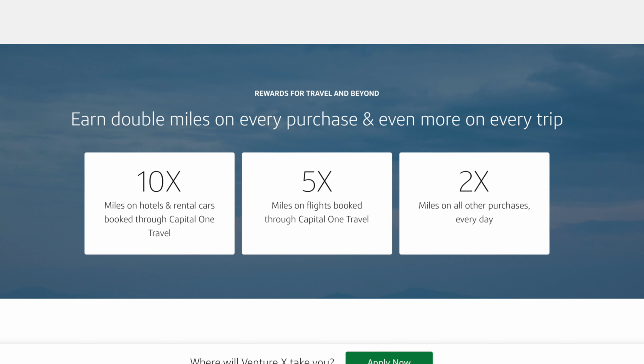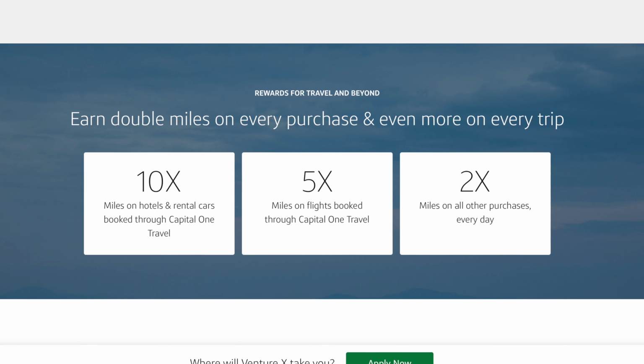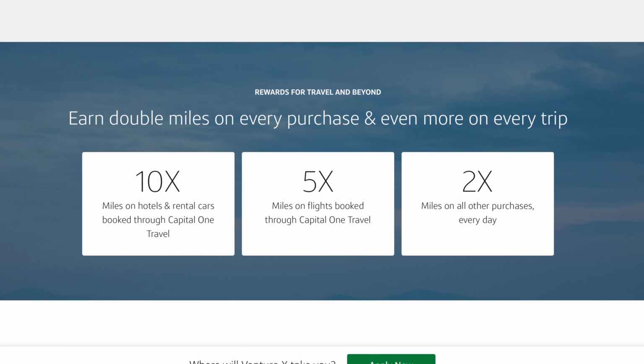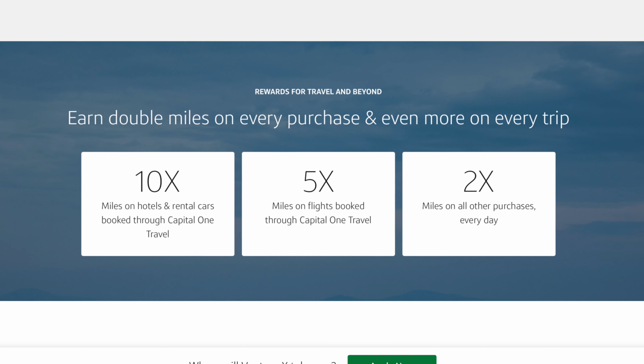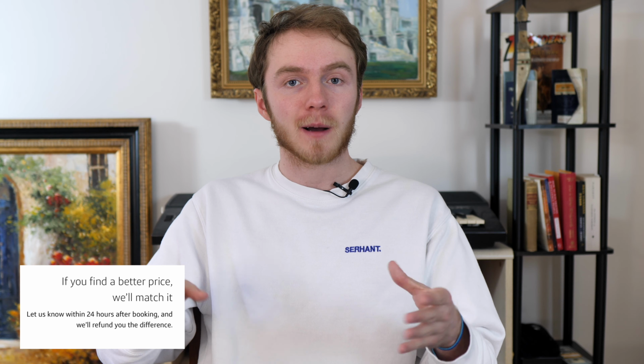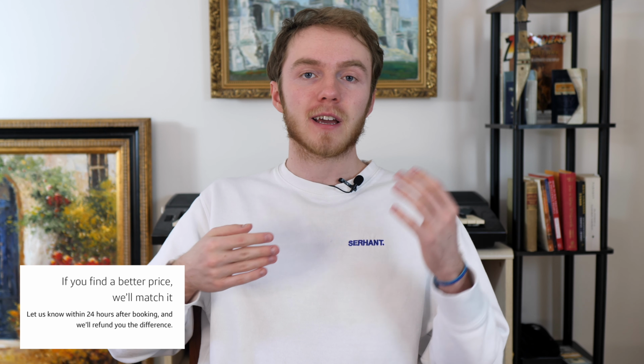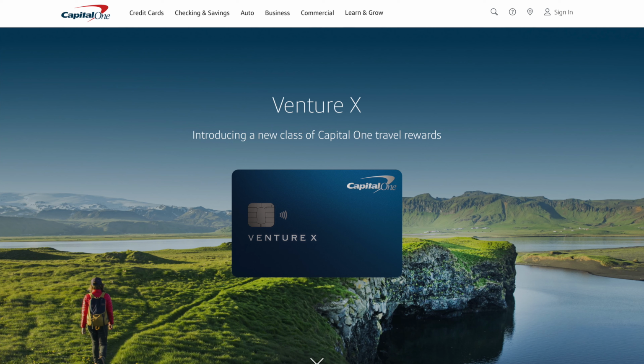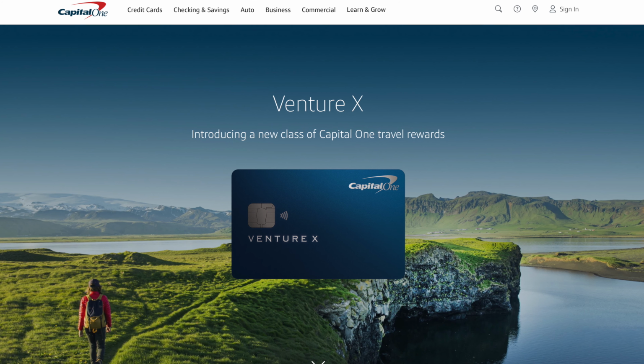The additional benefits for this card include 10x back on all travel, meaning hotels and rental cars, booked through Capital One. Flights booked through Capital One earn a staggering 5x points, while all other purchases will yield 2x. Now, travelers can book with confidence because Capital One offers price drop protection, meaning that if you book a ticket through Capital One and then find a cheaper ticket elsewhere, Capital One will literally reimburse you the difference between those two tickets. So they're always making sure that you get the best deal on flights.